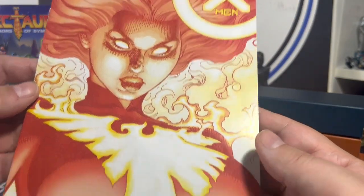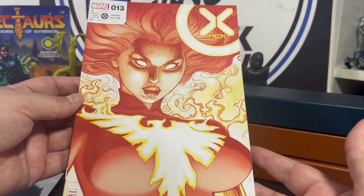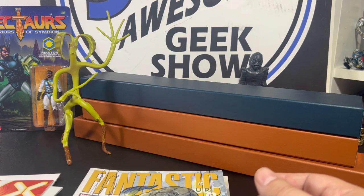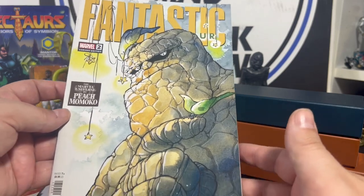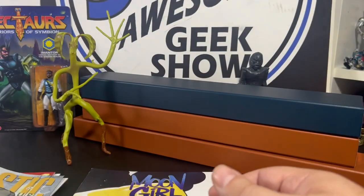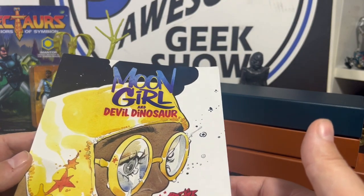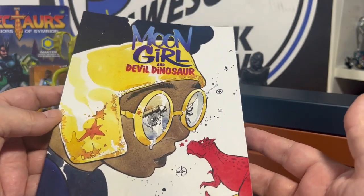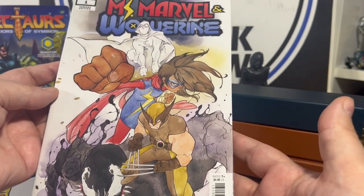An X-Men 13 variant with Phoenix. I like Phoenix, so I saw that. I thought this was a striking cover, so I picked it up. These were all cover price, by the way. So $3.99, $3.99, $4.99, $3.99. Peach Momoko thing on Fantastic Four number 2. Really cool. The thing with some birds hanging around, that's neat. And then Moon Girl and Devil Dinosaur. Again, a Peach Momoko variant cover of number 1. So I'm not collecting this series, but it's a Peach Momoko, and I had to get it. Same with this one. I'm not collecting Ms. Marvel and Wolverine, but it's a Peach Momoko cover, so I had to get it.